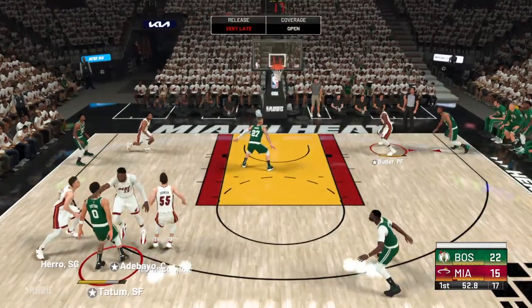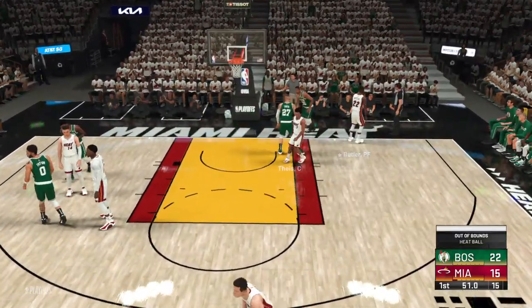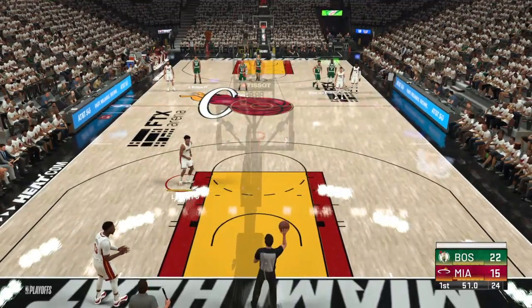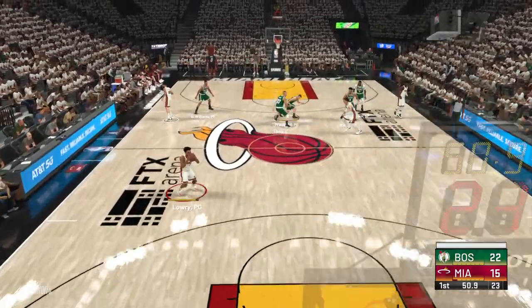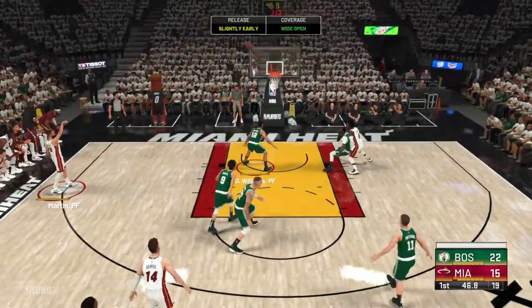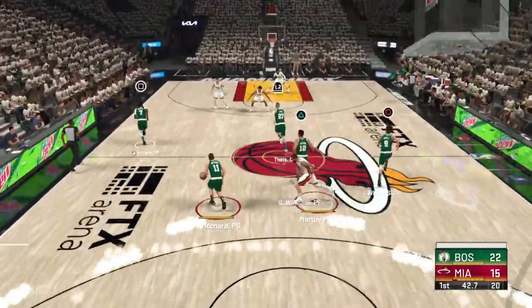The 3 from Tatum. Out of bounds, Miami takes possession. And the Heat with some changes. Martin's checked in for Jimmy Butler. And it's Oladipo in for Duncan Robinson. Then for the Celtics, Williams, he's checked in for Horford. White comes in for Jason Tatum. And it's Pritchard in for Smart.